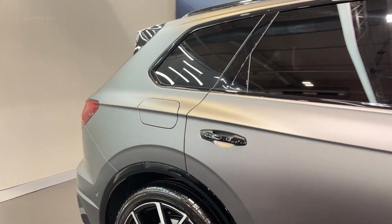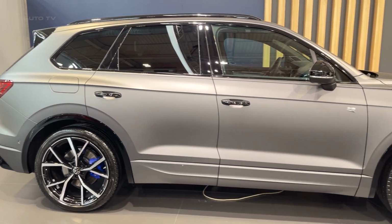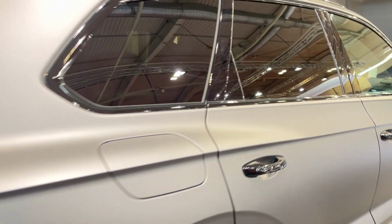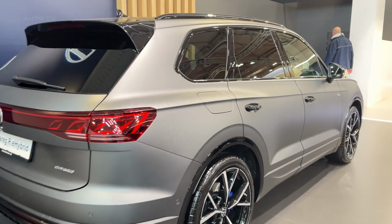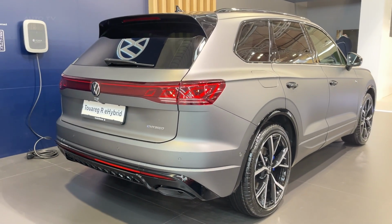Under that sculpted hood, you'll find a combination of a 3-liter V6 and an electric motor that together pump out 462 horsepower. That's enough muscle to launch this luxury behemoth from 0 to 62 in just 5.1 seconds. Seriously impressive for something this size.